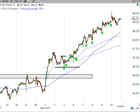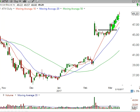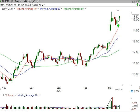Some trades that we had this week included ATVI. We got involved right in here, I believe, or I'm sorry, right here is where we purchased it, and that was at 47.18, I believe. So that one's starting to move nicely. We are also in BAH, BLDR.